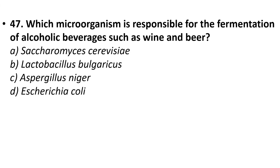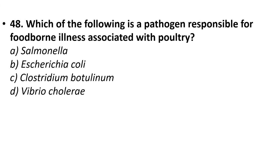47. Which microorganism is responsible for the fermentation of alcoholic beverages such as wine and beer? Saccharomyces cerevisiae, Lactobacillus bulgaricus, Aspergillus niger, E. coli. Your answer is option A, Saccharomyces cerevisiae.